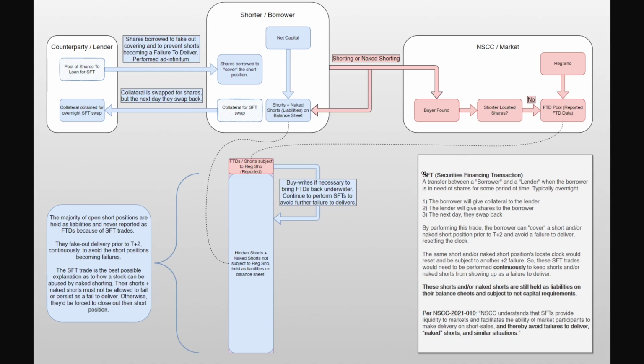And as a final thing, this is what I went through before. The securities financing transaction is a transaction between the borrower and the lender when a borrower is in need of shares for a short period of time, typically overnight. The borrower will give collateral to the lender, the lender will give the shares to the borrower, and the next day they swap back. By performing this trade, the borrower can cover a short or naked short position prior to the T+2 to avoid failure to deliver, and the locate clock would be reset. Otherwise the same short or naked short position would be subject to the T+2 failure.